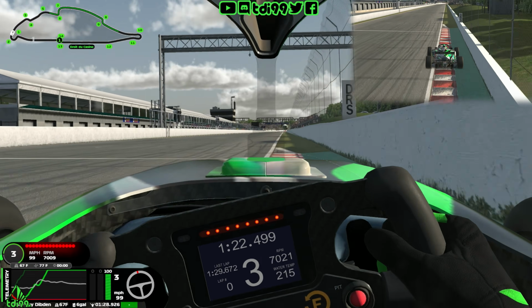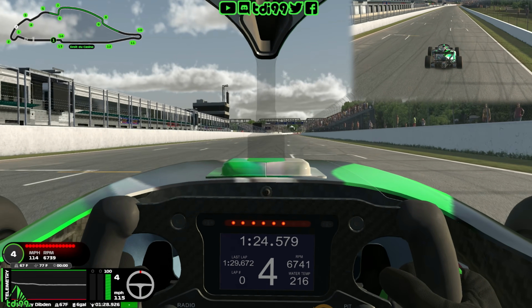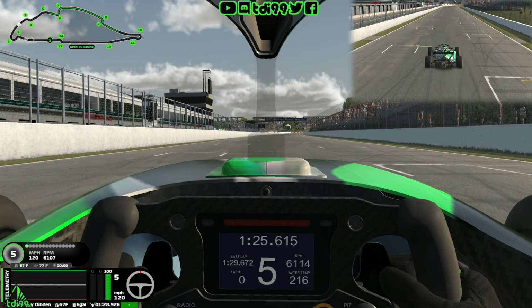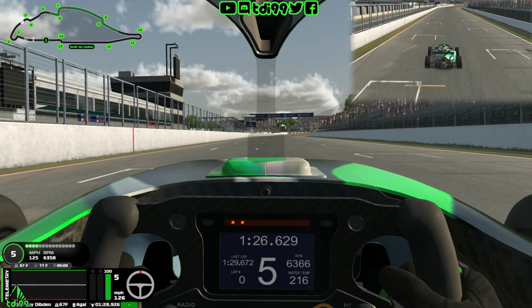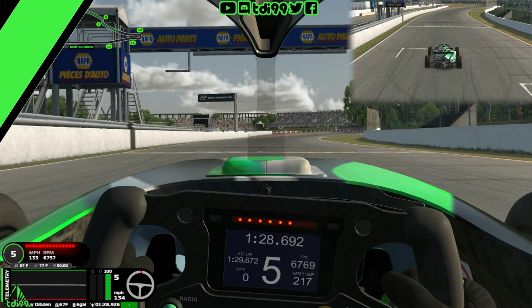Get as close as you dare to the Wall of Champions, and there will be people that hit that, so be cautious. But that is us done and dusted in a dry lap time around here. Very, very fun, very, very enjoyable. And now we've got to find out about the wet.